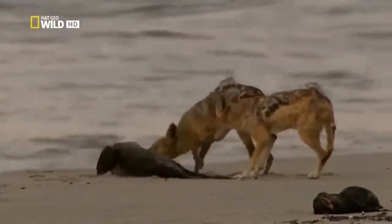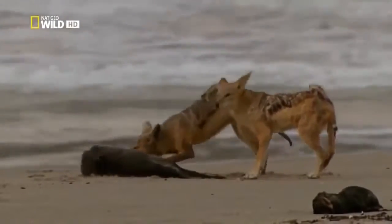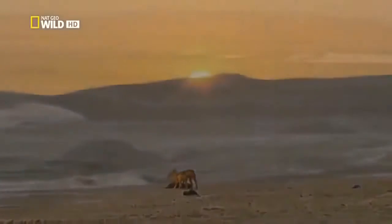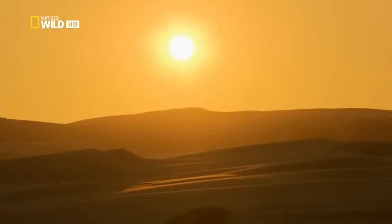Only when the pups are old enough to swim enduringly, and thus the supply of food runs out, will the jackals return to the Huanib Valley. It's not only the jackals that undertake such long treks. The other inhabitants of the Huanib have a long way to go.